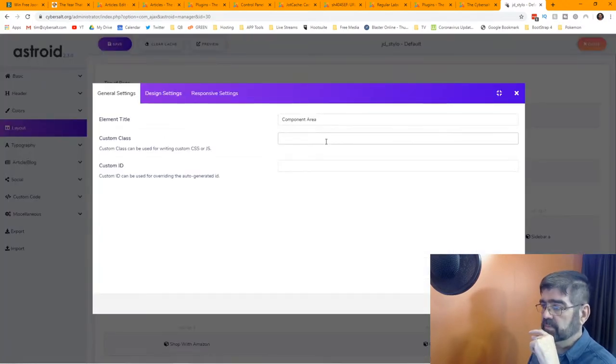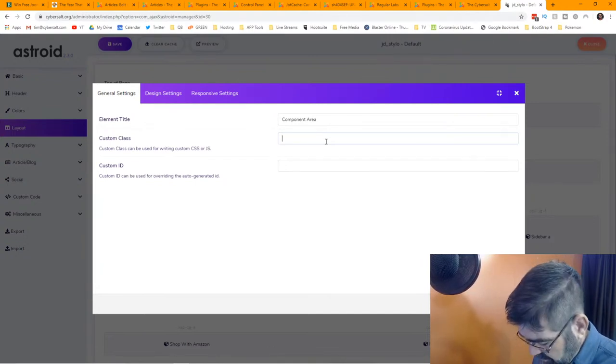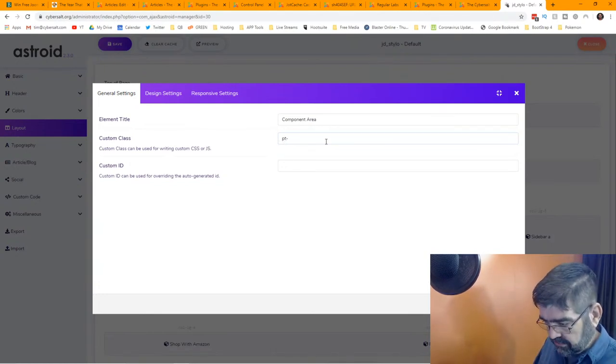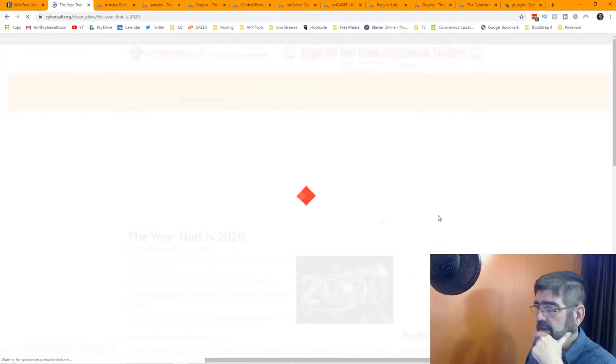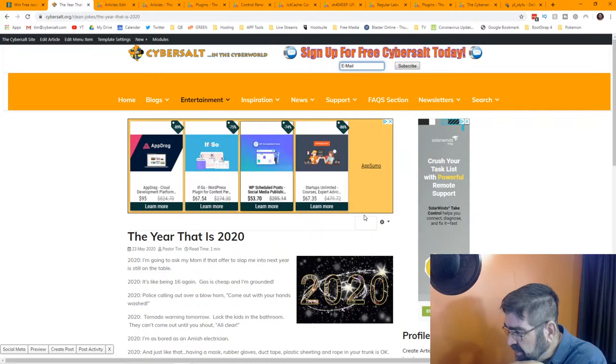I'm going to go to the custom class and I'm going to use Bootstrap 4, which I'm learning, which is padding, P for padding, T dash, and I have an option of 0 through 5. So let's try 2. Okay. Now we'll go here and refresh, and we should see some padding between the ad. Yes, there we go. That's just a little bit there.